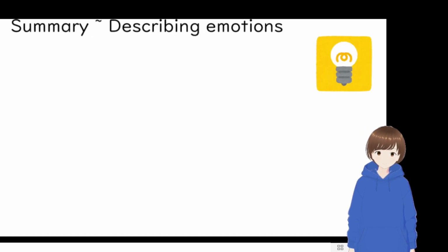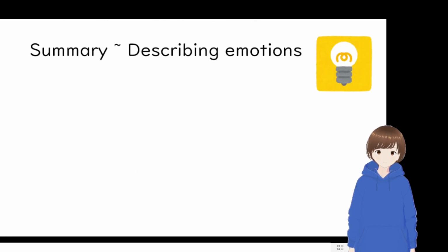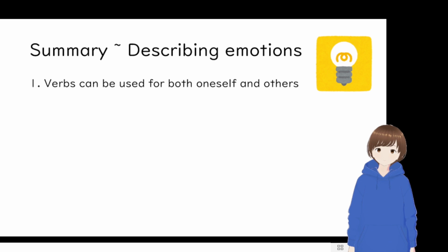Remember the following 5 things when describing emotions in Japanese. Verbs can be used for both oneself and others. For example, 困る meaning to be troubled, 驚く meaning to be surprised, がっかりする meaning to be disappointed, and 安心する meaning to be relieved. When using a verb, we generally use ています to describe the emotional state.